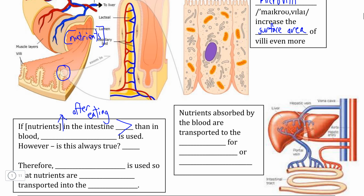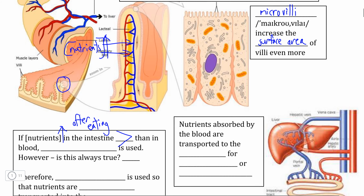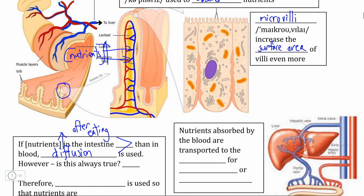So if the concentration of nutrients is greater than the concentration of nutrients inside of your blood, then the nutrients will naturally move through the cell membrane and specifically through transport proteins in the cell membranes of cells in the villus structure using a process that we call diffusion. So diffusion is simply a transportation system in which a dissolved particle moves from an area that has high concentration to an area that has low concentration.